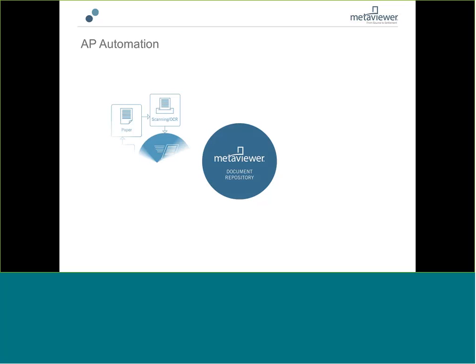From there, we go into how we get those documents into the system. Everybody's talked today about capturing those documents and getting them in there. We all have a little bit different ways of going about it. For metaviewer, our preferred method is you capture them electronically. That's going to be the most accurate across the board. We don't have to OCR them then. We don't move them into an OCR process. We literally cut and paste that information right into metaviewer.